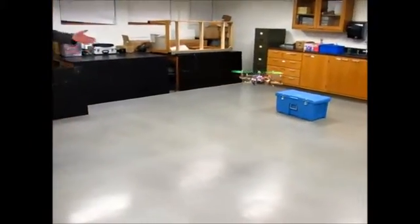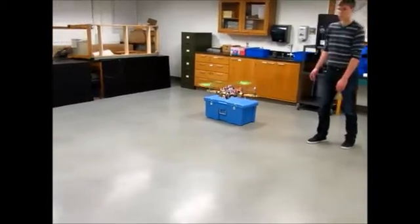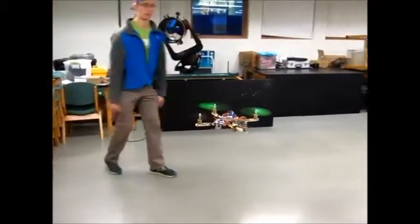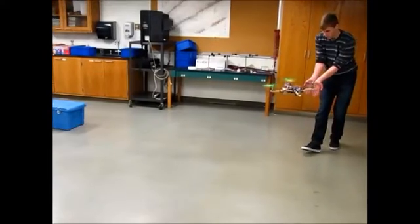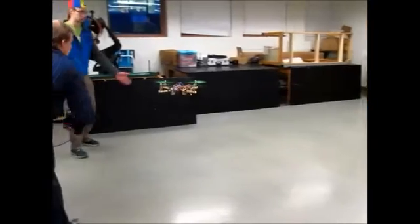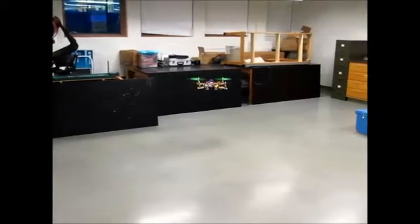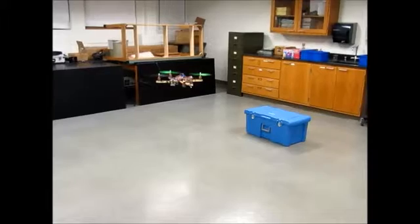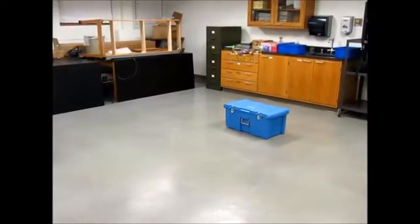You'll notice that an obstacle gives the rangefinders a signal to tell the quadcopter to direct its motion. If we fly over a different height, such as this box, it will adjust its altitude to stay at a desirable distance above the ground.